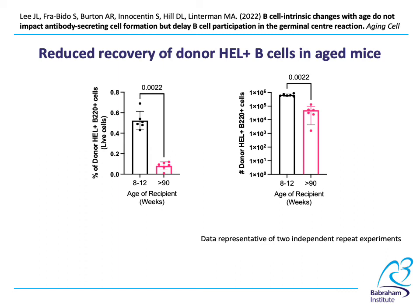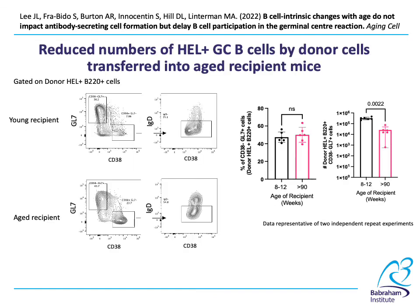6 days post-transfer and immunization, we observed a significant reduction in the recovery of young donor B cells in aged recipient mice. We also observed a reduced number of HEL-binding GC B cells by the young donor cells when they were transferred into aged recipient mice compared to when they were transferred into the young mice.